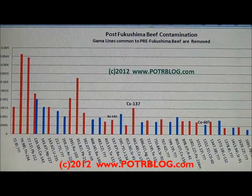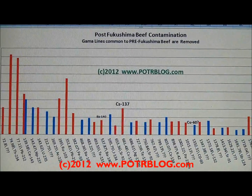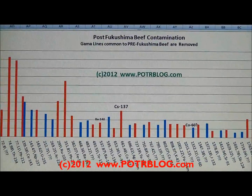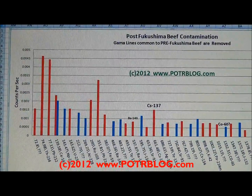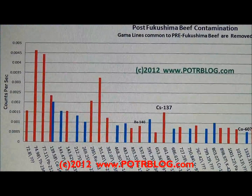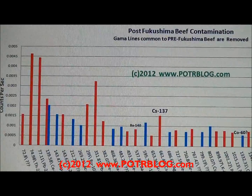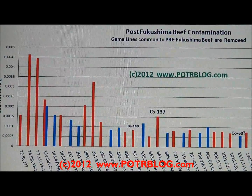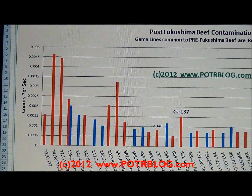This is everything from the tests that was in the post-Fukushima ground beef that was not in the pre-Fukushima ground beef. Basically everything you see here is radioactivity that was not found in the beef that was raised before Fukushima, but was found in the beef that was raised after Fukushima. We'll go into this in some more detail in a minute.